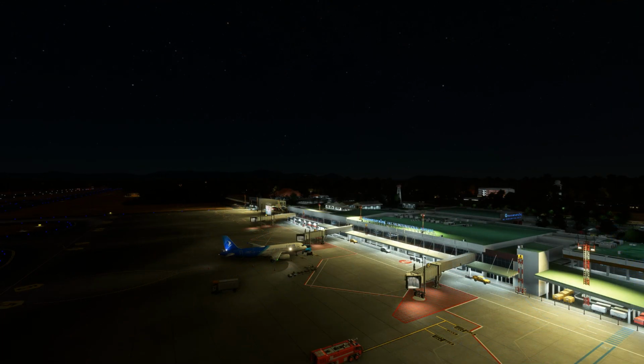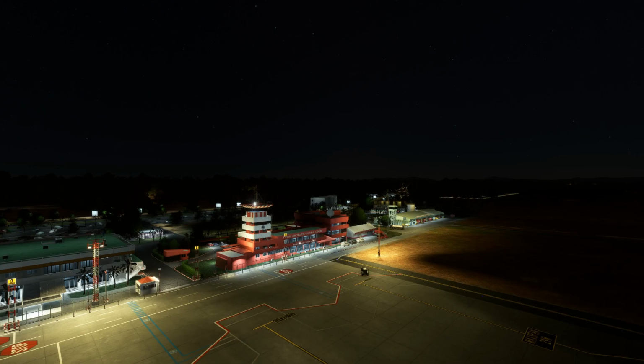But as you can see, airside, you're really taken care of. The lighting is good everywhere you look. So from the pilot's point of view, it looks good. Landside's not been developed with the same amount of detail and accuracy. But you know, that's fine. I think that's reflected in the price, and it's reflected in the download size. And to be honest, it looks nice.